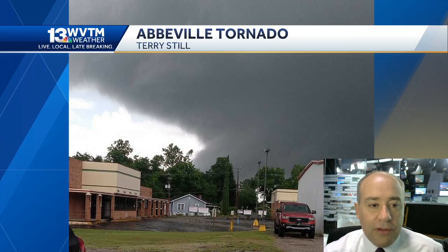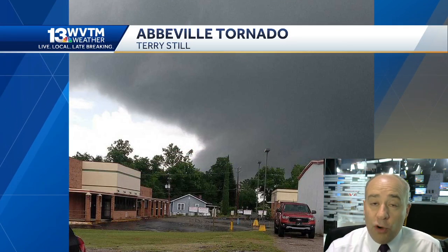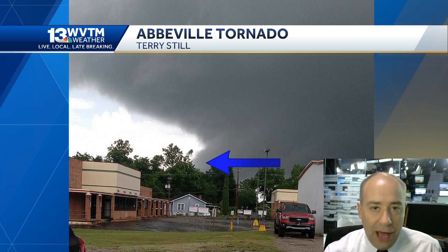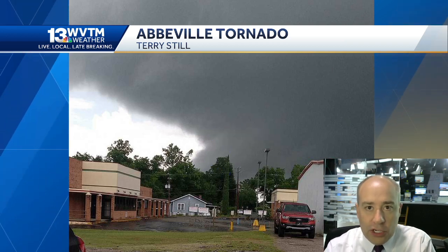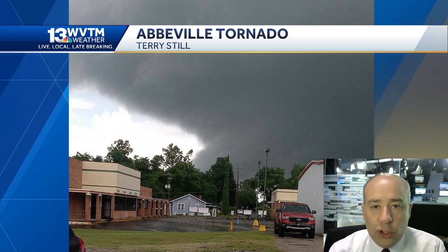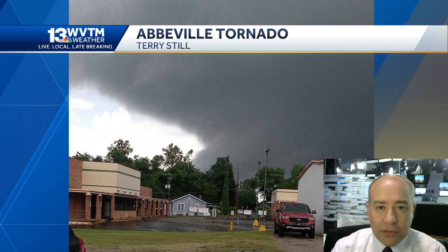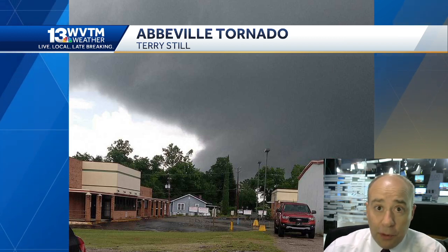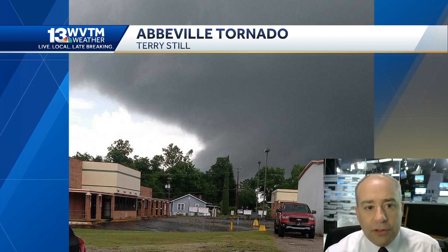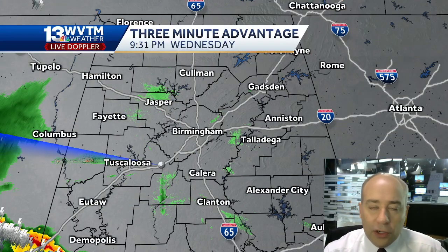Here's a still shot of it from Terry Still, and again, most of what you see there in the video and in the picture is wall cloud. That's the lowering from which the tornado would descend. Most of the tornadoes around Alabama and Georgia were fairly narrow. They weren't huge, but some of them were pretty strong, especially over in Georgia. There may have been some EF2 or even EF3 damage with some of that action earlier today.